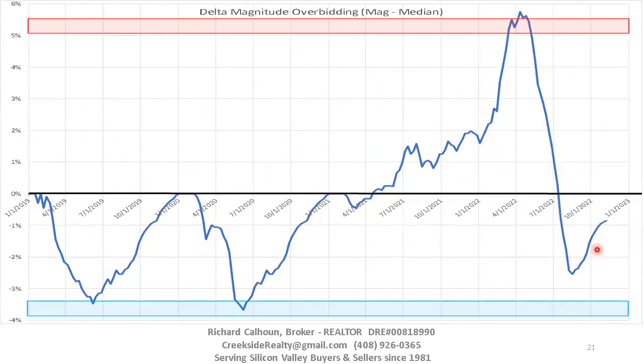This is the delta magnitude of overbidding. So you'd expect the overbidding to be right here on the black line. So earlier this year, you were having way more overbidding than you'd expect by about 6%. I don't remember all the numbers, but the best case was I think it was Alameda County, where you had 19% overbidding. Then overall counties, all 4 counties, which is what this is looking at, is less than that. It was probably about 15%. So here you're about 5.5% below that, or above the median. So the normal overbidding for that time of the year for the 4 counties would probably be somewhere around 10%.